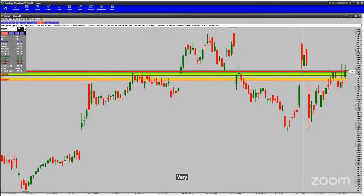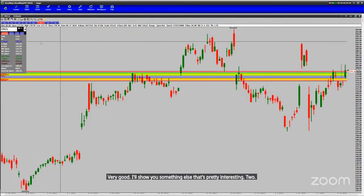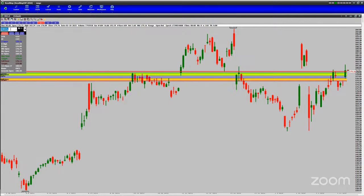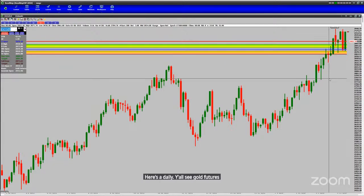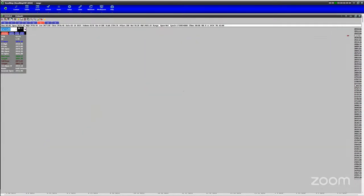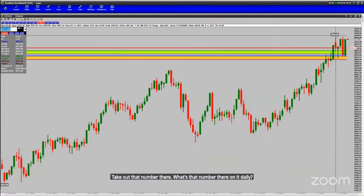I'll show you something else that's pretty interesting too, through gold futures. There's a daily. Y'all see gold futures right here? Had the big sell off and now the recovery. Take out that number there. What's that number there on that daily? Let me look up there and see it. 29.45. Yeah, 29.45. We're above that right now.